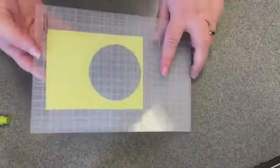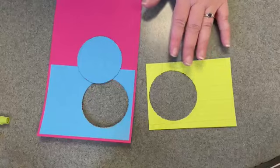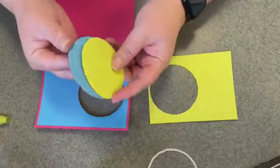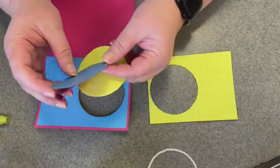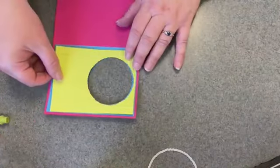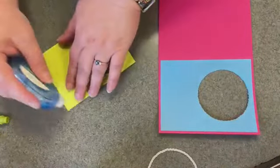So set these aside. There we go. Okay. So now we have our card base with a hole in it. We have our lemon lime twist piece using that die cut, and I can take these and use these at a later time. Okay, the blue and the melon mambo are a little bit taped together, but they'd be easy to pull apart if I wanted to use them on separate projects. But it just gives me some deckled circles to work with. And now I can re-adhere my lemon lime twist to the front of the card.